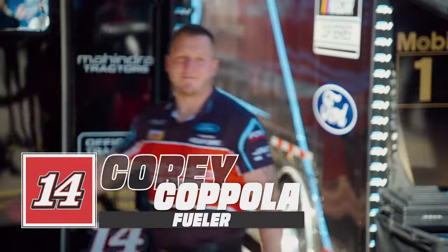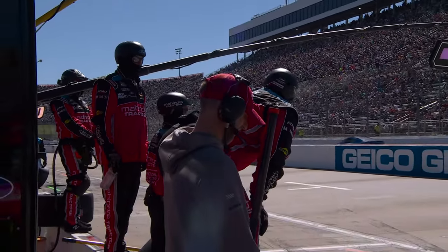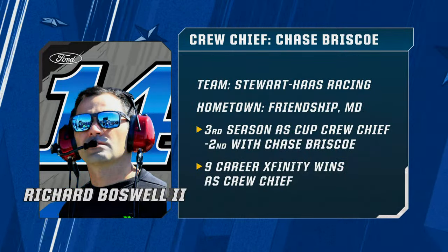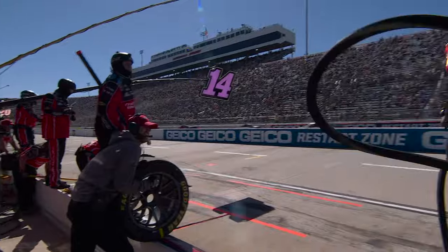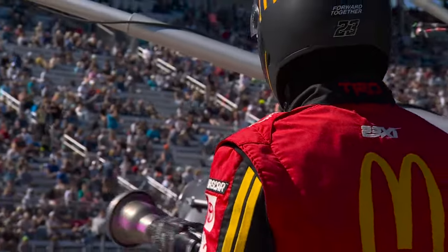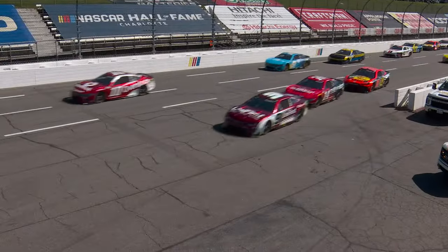He nailed it. Yes, he did. Well done. Richard Boswell II is the crew chief for Chase Briscoe. From Friendship, Maryland, third season as Cup crew chief and second with Briscoe. Oh, local legend, Dickie Boswell's boy. Yeah. Miss that man. Here we go. Pit road's open.